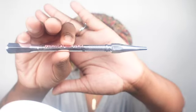And then we're gonna go in with the Benefit Precisely My Brow Pencil. This is my favorite pencil just because it is so thin, and I love doing my eyebrows with a thin pencil. Look at how thin it is. I love doing my eyebrows with a thin pencil. You get a more precise looking brow. So we're gonna do my brows with this.